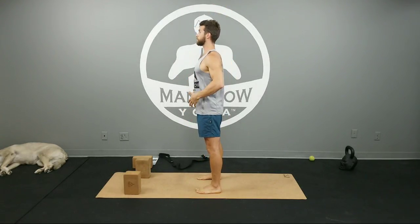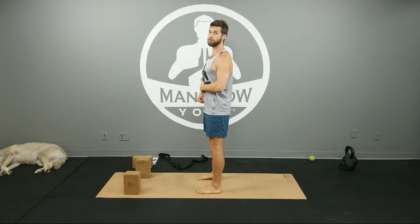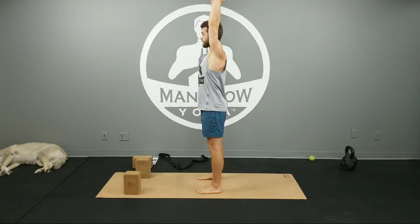You should be keeping your hips right above your heels. You should be keeping a neutral stance. You're gonna feel this in your lats if you're doing this properly. So when you do a back bend, make sure that you're keeping your hips above your heels.